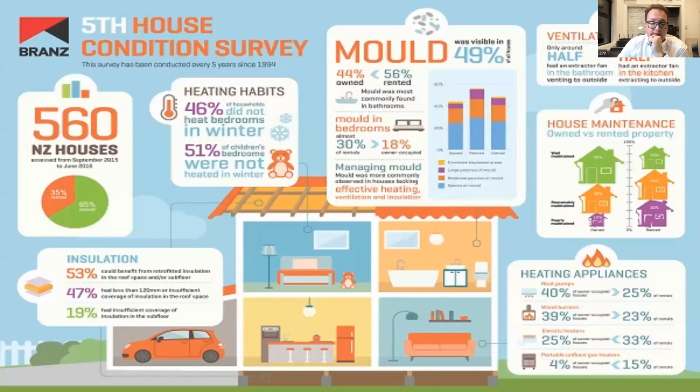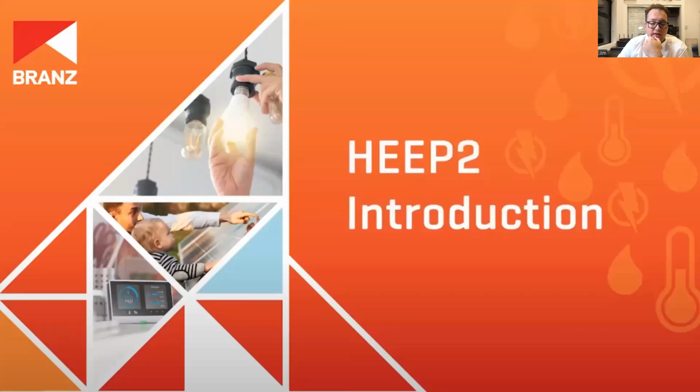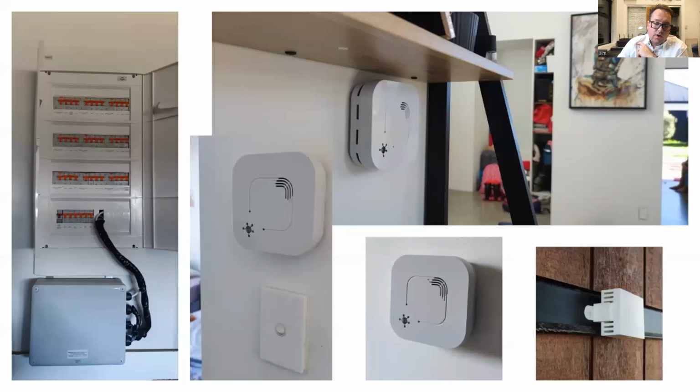Now I have documented a whole heap of stuff, and in fact, BRANZ are currently monitoring my house. BRANZ do something called HEAP 2, which is a whole heap of monitoring information to monitor essentially the indoor air quality of a house and how much power it's using. I think mine's going to throw them off a little bit because I'm still going to be quite high on the power usage side, but very low on the cost of running, because I'm gaming the system.